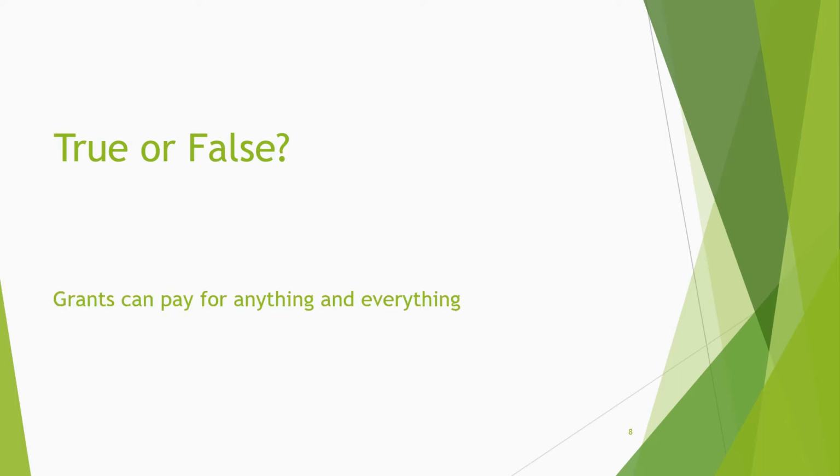Okay, true or false? Grants can pay for anything and everything. That's false. Most are very specific about covered expenses. So we also get people reaching out to our office looking for paid vacations and things like that. And as you've known, if you've ever run a grant, you have to be very careful that you are operating within your grant agreement, because it specifically calls out what it's allowed for and what it's not.